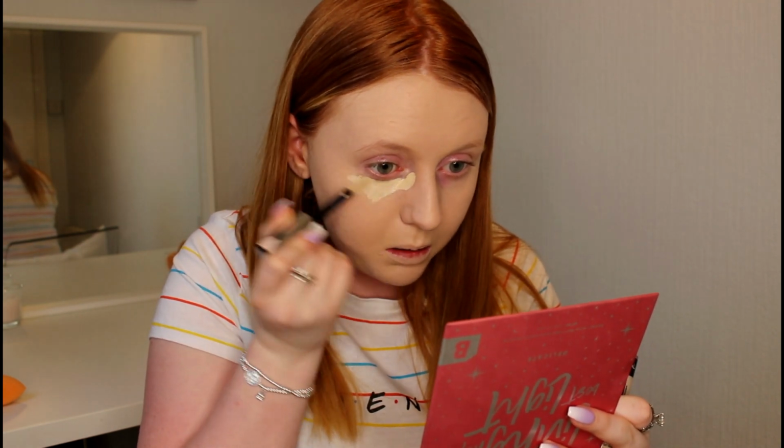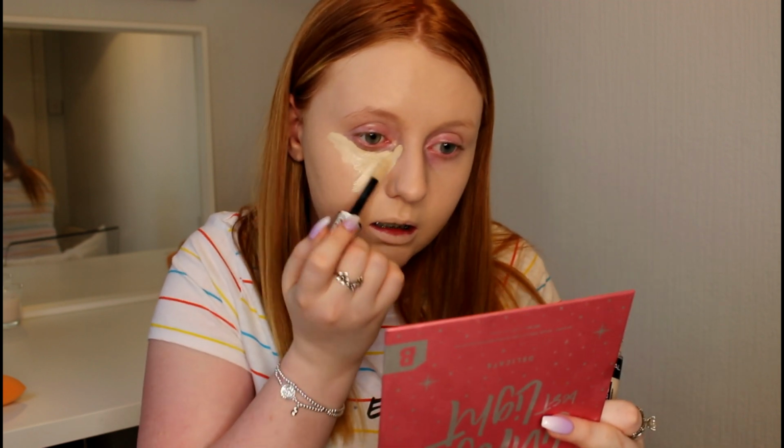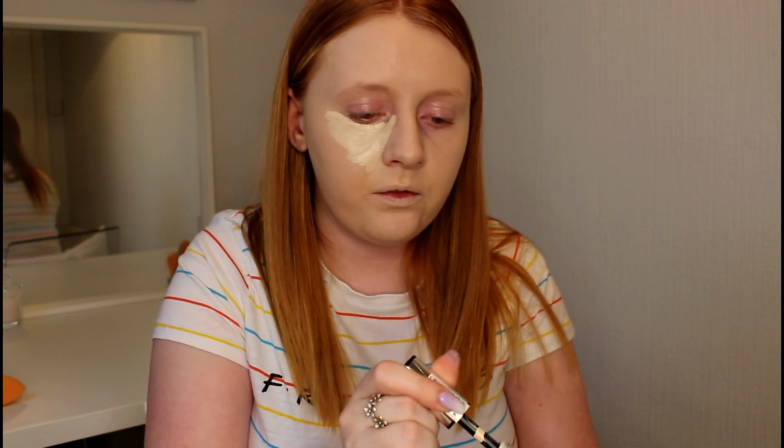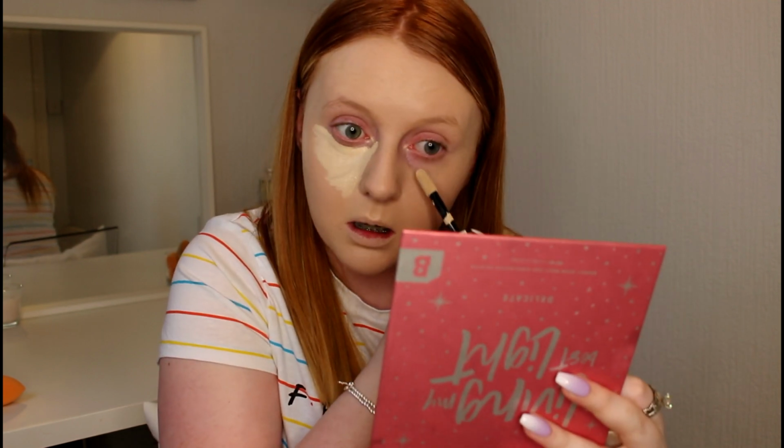I don't know how much I need. I'm just going to take kind of like my normal amounts. I still like to take it down in a wee triangle just to brighten up the face. It's got such a big applicator as well, like that's huge.